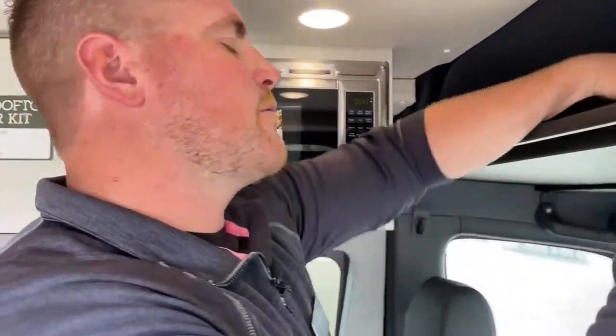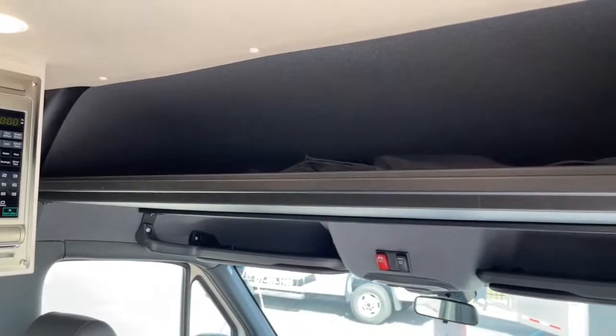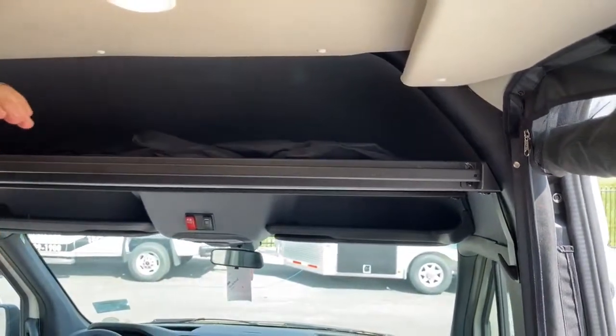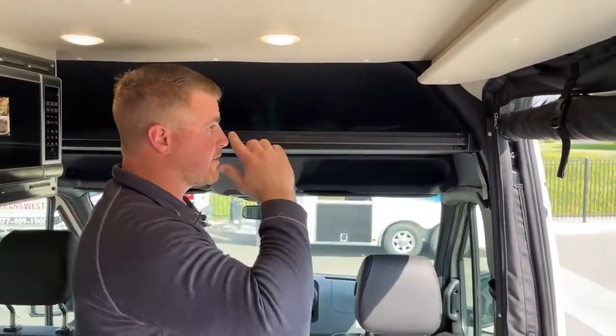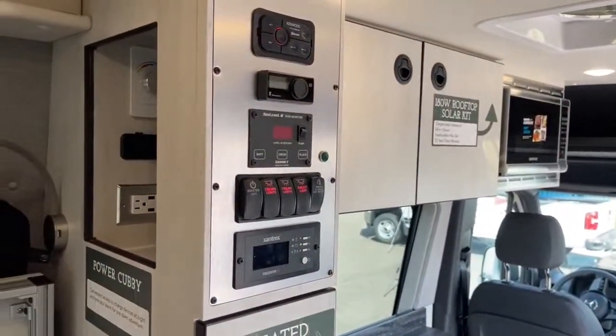And then your last little storage area is going to be up top, just above the cab, just a nice little shelf. Right now we've got the screen package to black out this coach, but you can kind of make it flexible and use it for whatever you need. So here in the center of the coach is going to be our main control panel.